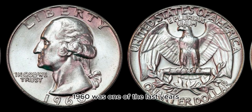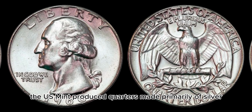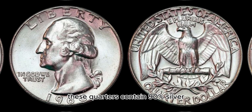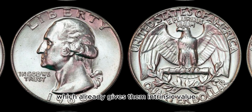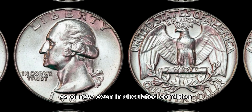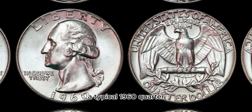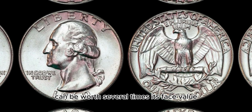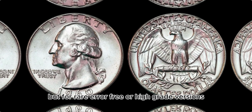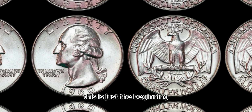1960 was one of the last years the U.S. Mint produced quarters made primarily of silver. These quarters contain 90% silver, which already gives them intrinsic value based on silver prices. As of now, even in circulated condition, a typical 1960 quarter can be worth several times its face value just because of the silver content, but for rare, error-free, or high-grade versions, this is just the beginning.